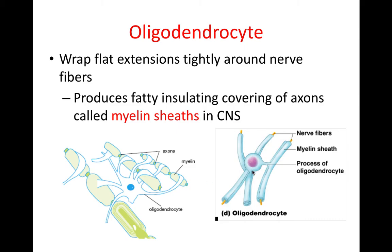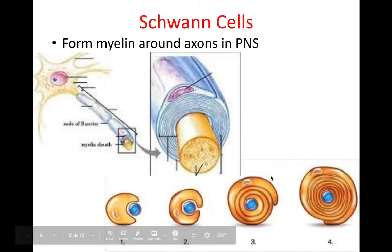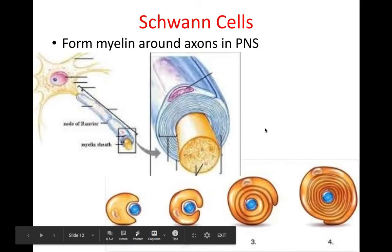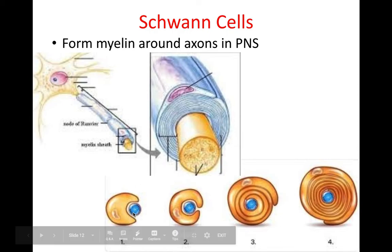Here's another depiction of that. So here's the cell body of the oligodendrocyte, and it is myelinating all of these axons around it. Over here, Schwann cell, it does essentially the same thing, but instead of one oligodendrocyte myelinating multiple axons, this will be one Schwann cell myelinating one portion of one axon. So right here, this is a Schwann cell. Over here, this is a Schwann cell. And when you zoom in, what you'll see is it's actually just one cell that's wrapped itself around the axon multiple times. And this is how it does it.